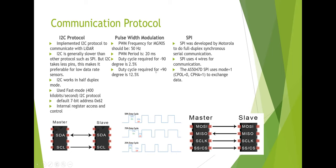The PWM protocol can be used to trigger any actuator. It can go from 0% to 100%. 0% is like the LED being turned completely off, and 100% is like getting full brightness from the LED. In our servo motor case, if we have 2.5% duty cycle, then it will rotate to minus 90 degrees. And if we give 12.5% duty cycle, then it will rotate to plus 90 degrees. In between these, we can give increments in the duty cycle in linear mode.